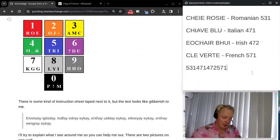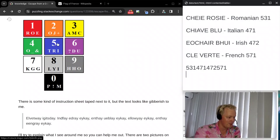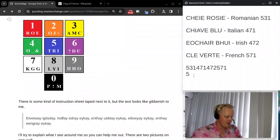So if we read it that way, 5 now, we take the first one... Why did I look at 1? I said 5 and looked at 1. Let's try again. 5 is, this is the number 5. Sorry about that. So we take the T, the first letter on the 5. Then the 3, we take this A here. Then from the 1, we take an R. Then from the 4, we take this O. From the 7, we take this first one, this K. And now we're clicking 1 the second time. So here we used the R already, so we're taking this O.